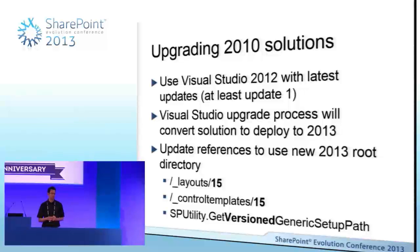The other thing you need to do is to change all references to the layouts folder, so your control templates. And there are also methods that will have changed. In 2010, there was a utility method, GetGenericSetupPath, that would return the old 14 directory where the old files are. So again, that should be updated to use the GetVersionedGenericSetupPath. And this is just a high-level process. You'll need to obviously test that. Things may break and may need to be rewritten, but that really depends on how much customization you've made and which areas you've made those customizations in.